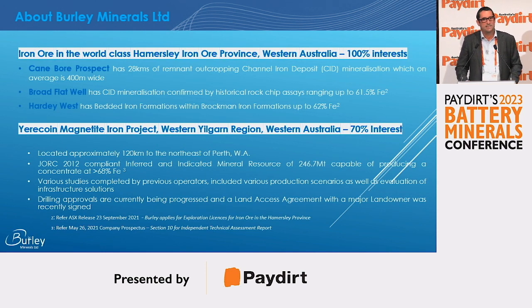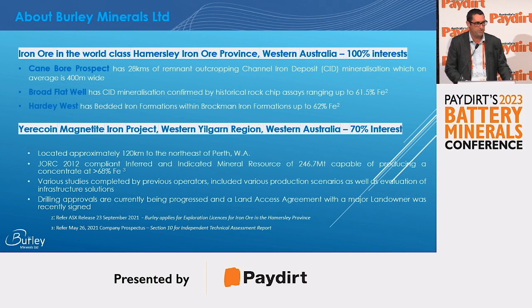Burley's existing assets are in the iron space. We've got 3 projects in the Hamersley Iron Province. Cane Bore is our favourite. That's got 28 kilometres of outcropping channel iron deposit. It's up to 400 metres wide. It's got economic grades, and it's up to 20 metres above surface in places as well, so you can see the deposit. We're confident when we actually get access to that, then we will get a sizable resource over that. So we're looking to drill that as soon as we get access.